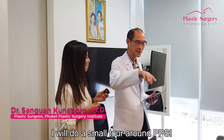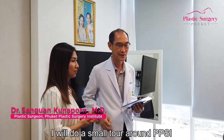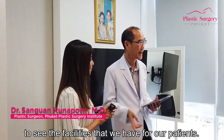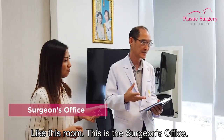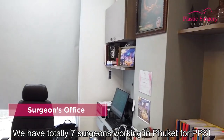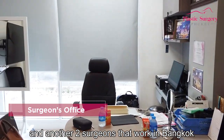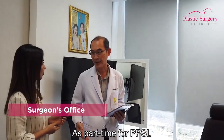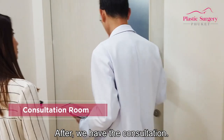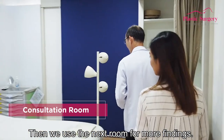I will do a small tour along PPSI to see what facilities we have for our patients. Like this room, this is the surgeon office. We have a total of 7 surgeons working in Phuket for PPSI, and another 2 surgeons that work in Bangkok part-time for PPSI. After we have a consultation, we use the next room for more privacy.